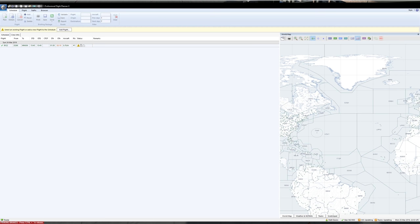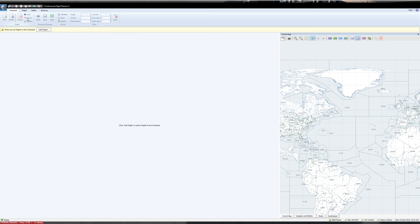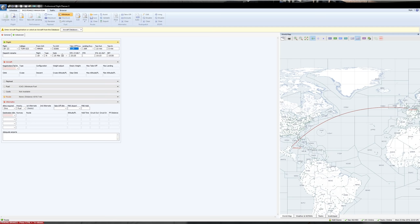Okay, so you can already see I had BY22 from the other day. I'm going to delete that because we don't need it. And I'm going to put 023 and then just change the call sign. TOM023, MMUN to Gatwick. We'll depart off 12 right, we'll land on 26 left, and we will be taking TUIA. There it is.